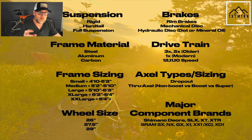So some manufacturers have a little more variance in the sizing, but generally speaking, medium is 5'2" to 5'10", and large is 5'10" to say 6'2". XL is 6'2" to 6'4". Small is going to be somebody 5'2", 5'3" or under.